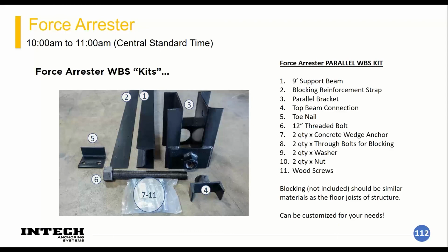So similar to the perpendicular system, the parallel system also has all the components you need. The components are a little bit different though. Again, you have the same 9-foot support beam, but in this case, we also have that blocking reinforcement strap to make the blocking behave as a composite system.